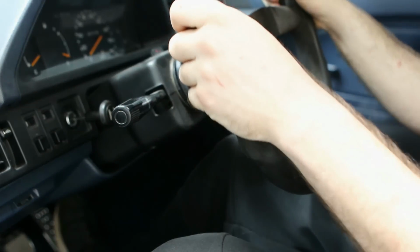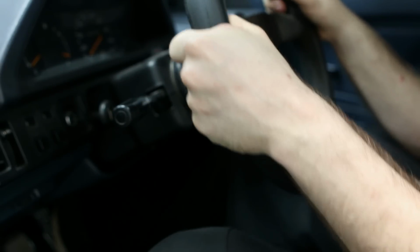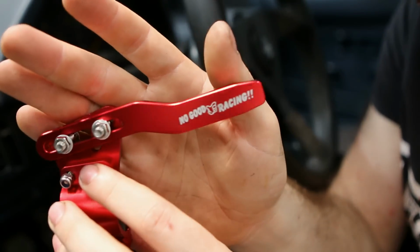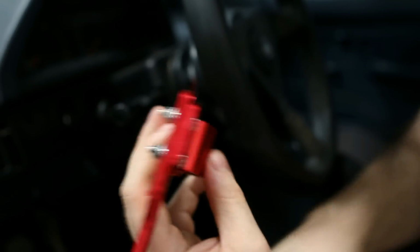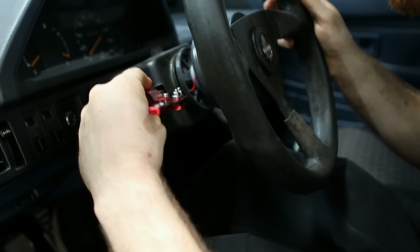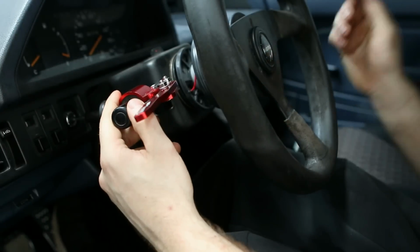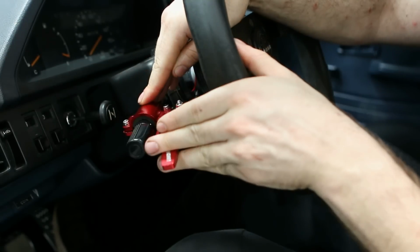If you're driving around with an aftermarket steering wheel, it might be a little bit hard for you to reach the indicator. Now, my good friends at No Good Racing, which is a racing team you've probably heard about, got me this. This is a No Good Racing indicator extender. It goes on a little something like this. Obviously I need to tighten it, but like this, it is just a little bit easier to use your indicator.